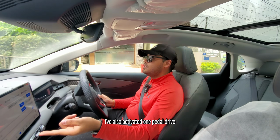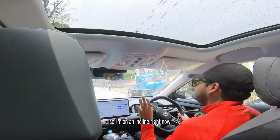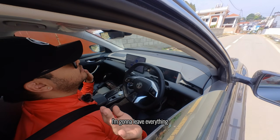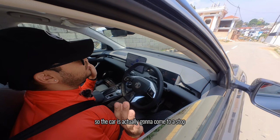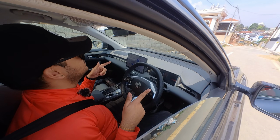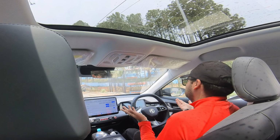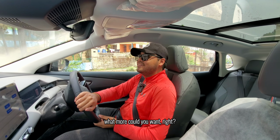I've also activated one pedal drive, so I'm on an incline right now. I'm going to check if there are vehicles behind, and I'm going to leave everything. So the car is actually going to come to a stop and then hold itself. Auto hold engages. What more could you want, right?